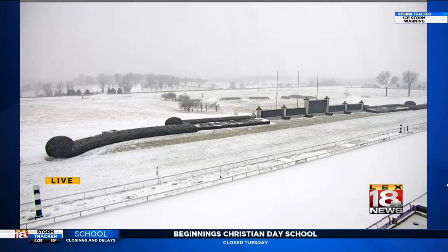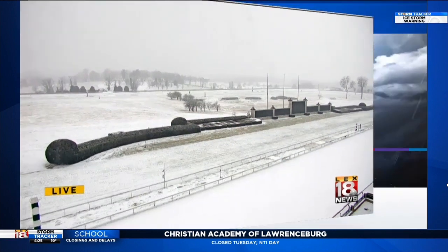LEX 18 News at 4 continues now. Here's a live look at the Keeneland racetrack. While it is beautiful, we know that the sleet is coming down, and that's going to make for some tricky driving later. Let's turn it over to Bill for a look at the forecast.